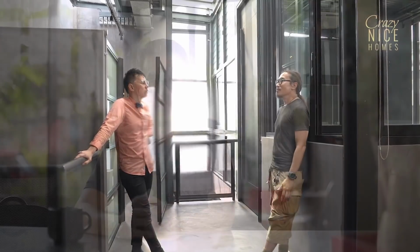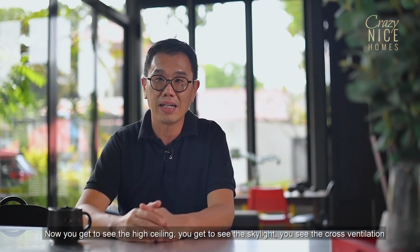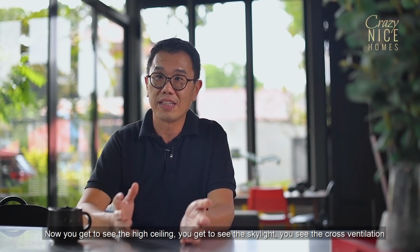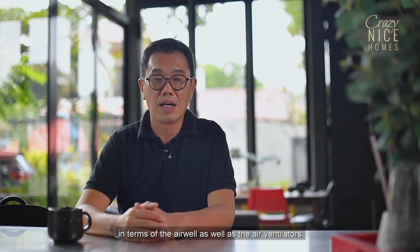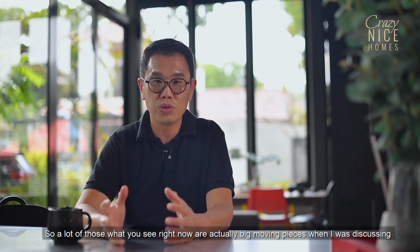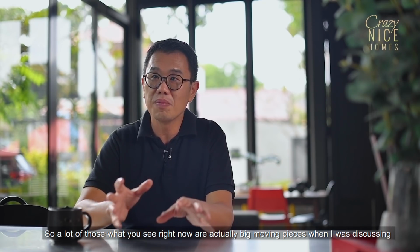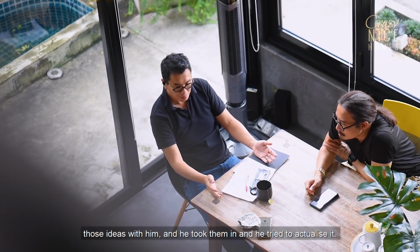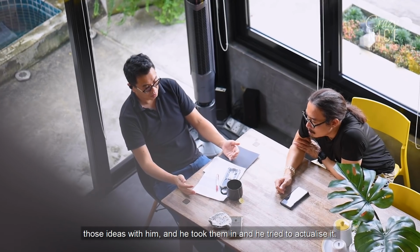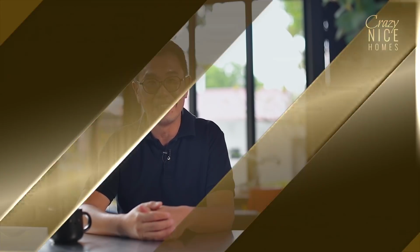Correct. Now you get to see the high ceiling, the skylight, the cross ventilation in terms of the winds, the air wells, as well as the air ventilators. So a lot of what you see right now are actually big moving pieces. When I was discussing those ideas with him, he took that in and tried to actualize it. So I think kudos to him.